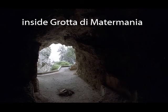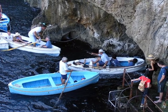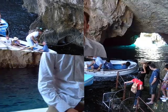There are lots of caves on Capri. This one's above ground, but we decide to visit the Blue Grotto, which is at sea level. One must queue up to get a boat. It's almost a traffic jam trying to get into the Blue Grotto. A very low entrance admits you into the cave.